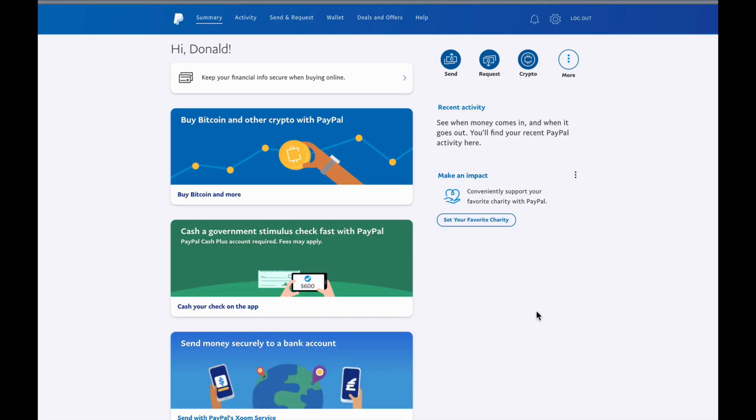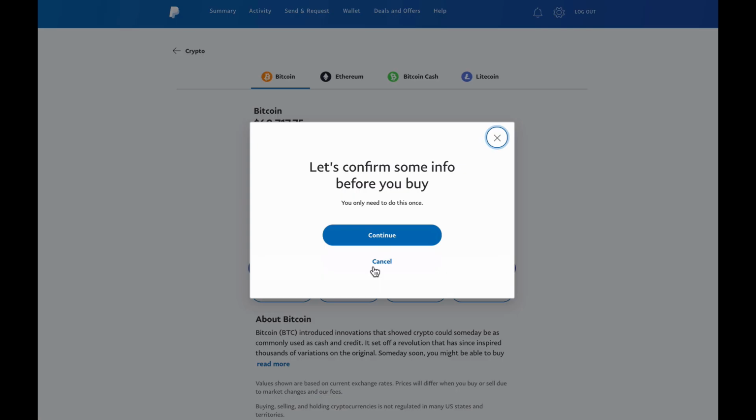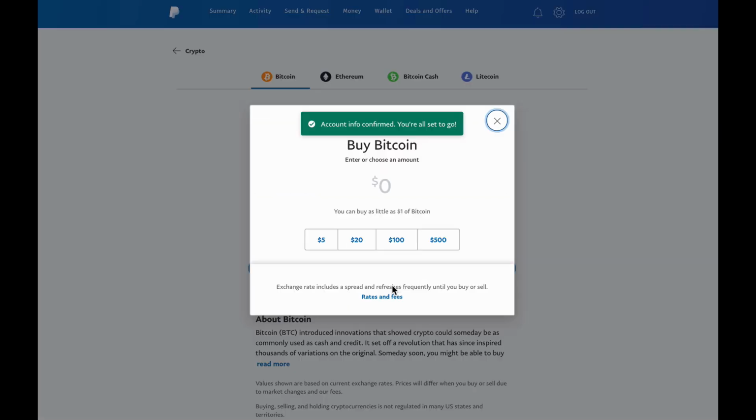Alright, now that we're back, I've been verified, and next we're going to hop into the crypto after you sign into your account. And then we're going to go hit buy on Bitcoin and click buy. It's going to get you to confirm some info before you buy. So be sure to read through the terms and conditions, or not, do whatever you want. But you can click agree and continue to continue. And you scroll down and you click agree and continue again. And then your account will be confirmed and then you're set to go.